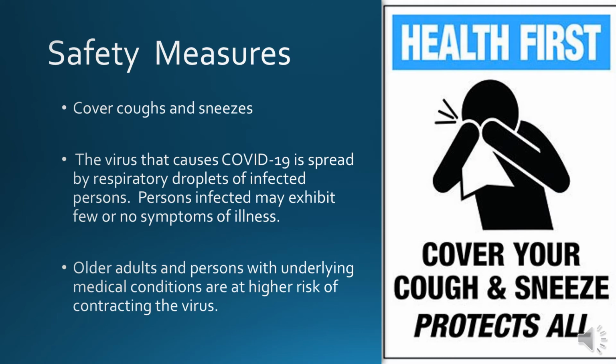Additional safety measures are covering coughs and sneezes. The virus that causes COVID-19 is spread by respiratory droplets of infected persons. Persons infected may exhibit few or no symptoms of illness. And of course, once again, older adults and persons with underlying medical conditions are at a higher risk of contracting the virus.